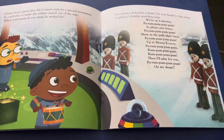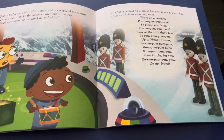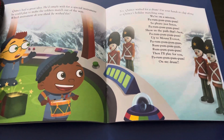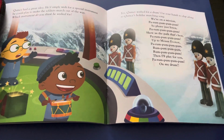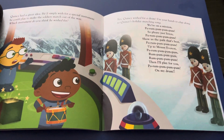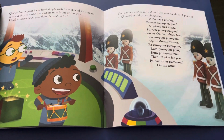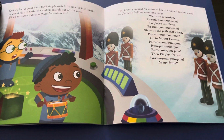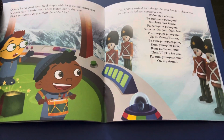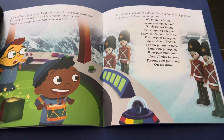We're on a mission, pa-ra-pa-pum-pum. So please just listen, pa-ra-pa-pum-pum. Show us the path that's best, pa-ra-pa-pum-pum. Up to Mount Everest, pa-ra-pa-pum-pum. Rum-pum-pum-pum, rum-pum-pum-pum. Then I'll play for you, pa-ra-pa-pum-pum, on my drum.